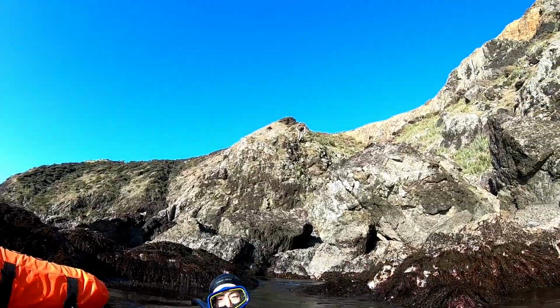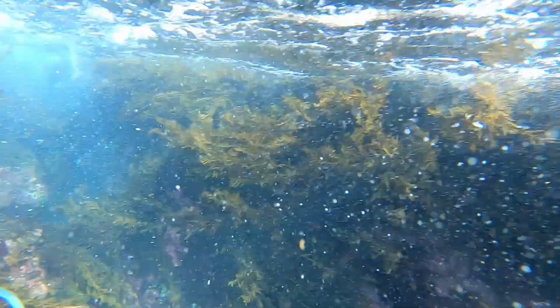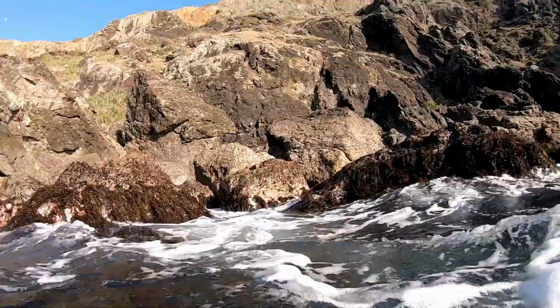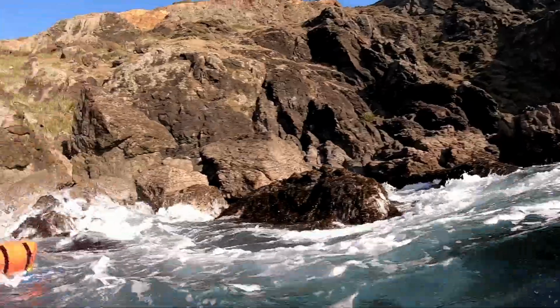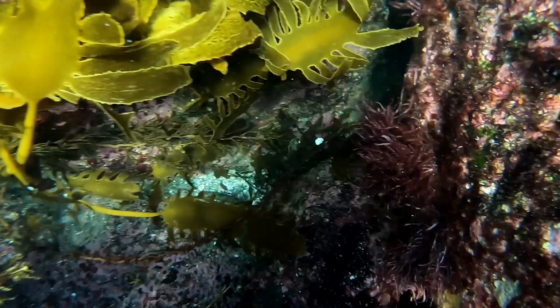So I tried to get back in there to that hole, and then the surge started coming up pretty bad again. So I just couldn't reach that rock because I couldn't even see anything, as you can see. So I had to just look around because I wanted to take one for myself too.